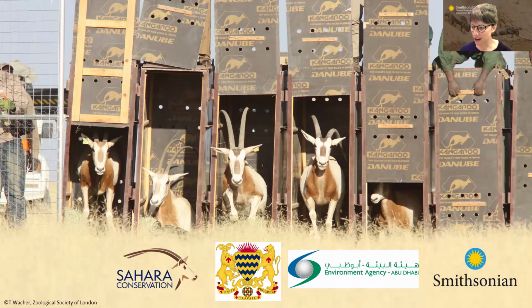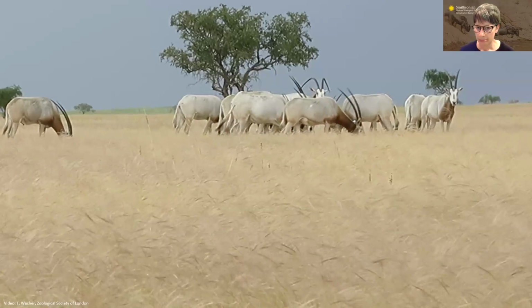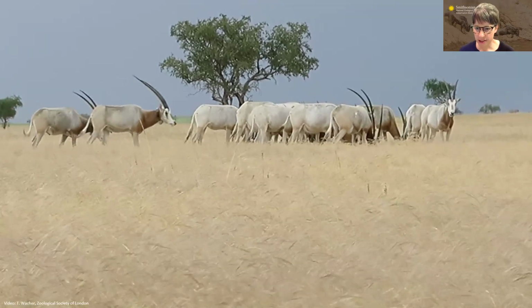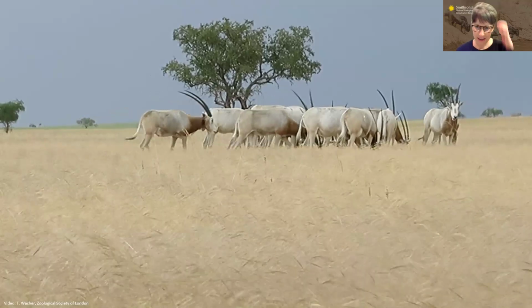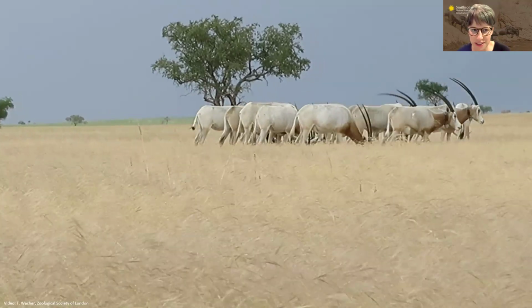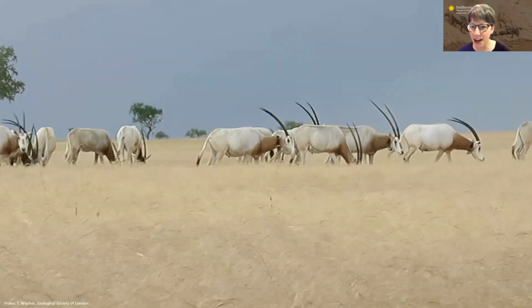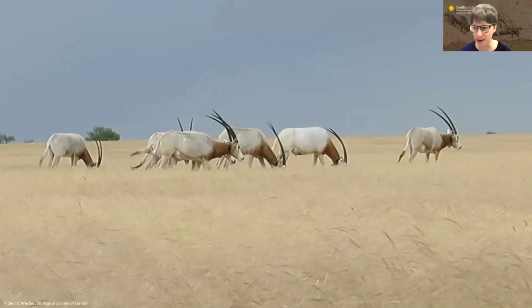Before their reintroduction in 2016, the scimitar horned oryx were extinct in the wild. So they only existed in private collections or zoos. And through reintroduction efforts since 2016, there are now over 500 free roaming individuals, and most have been fitted with GPS tracking devices that help us monitor the health and survival of this threatened species.